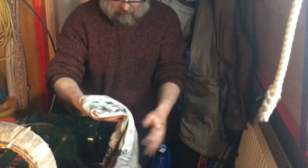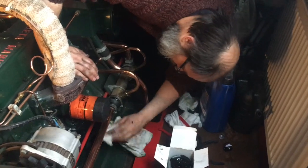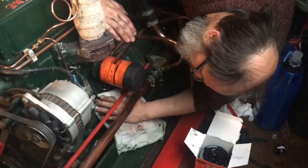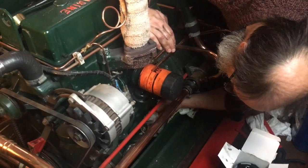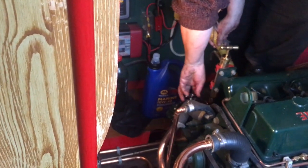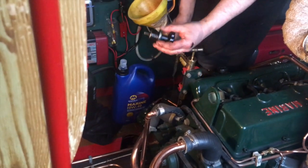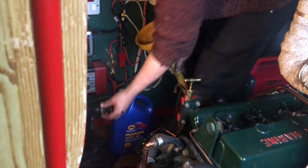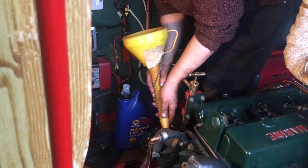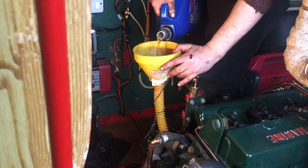Another important thing to have on the engine is an oil pan to catch any drips, and that means they won't be going into your bilge, won't get pumped out into the canal. Bit of unscrewing. Sort of threaded one, pressurised oil system. And then so we pour our oil. So we'll do our 5 litres.